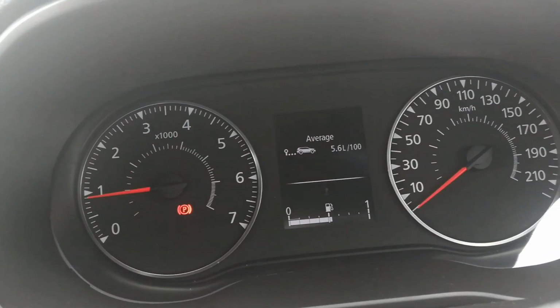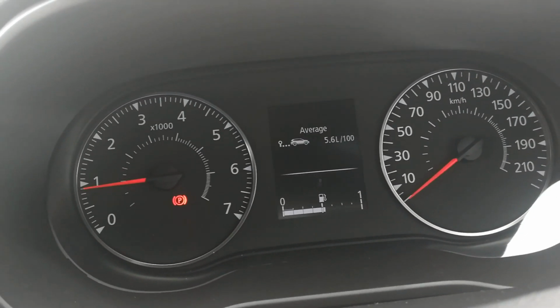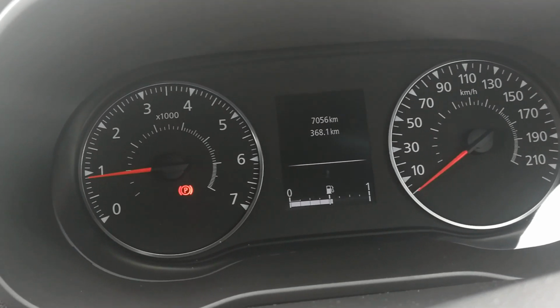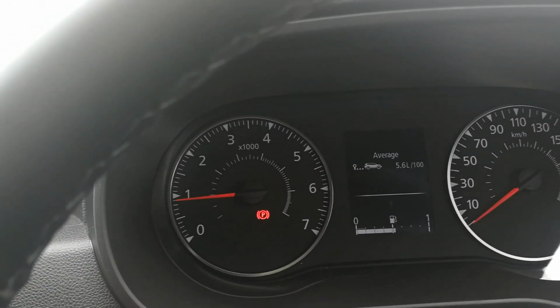Jumping behind the wheel, and you look, it's a very familiar dashboard, seen it many times before. Look at that figure, 5.6 litres per 100. That's right. And I can tell you I've done 368 kilometers so far to average that figure, the 5.6. Mainly open road cruising on this test.